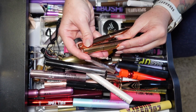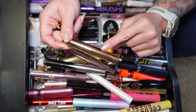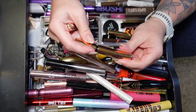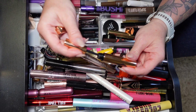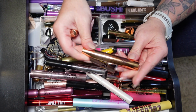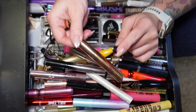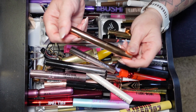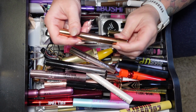All right, so I have these ones from Charlotte Tilbury. So I have the Brow Fix. This is their clear brow gel. Also really good product. It's not super liquidy, it's not super stiff. It deposits very beautifully on the brows, especially if you don't want something that's color depositing. This is a really good one. Keeping that one.